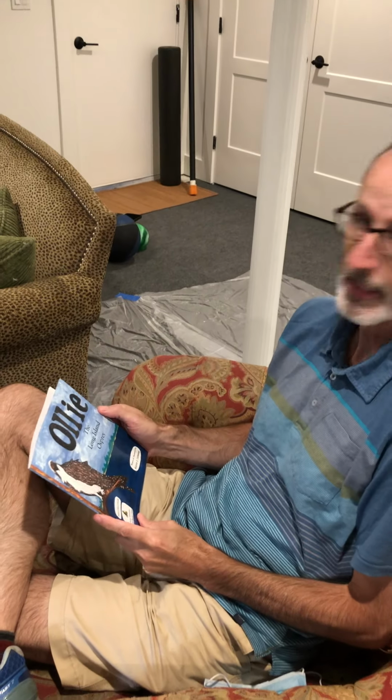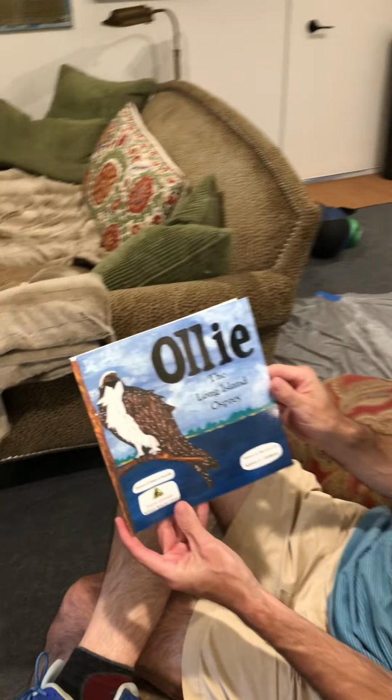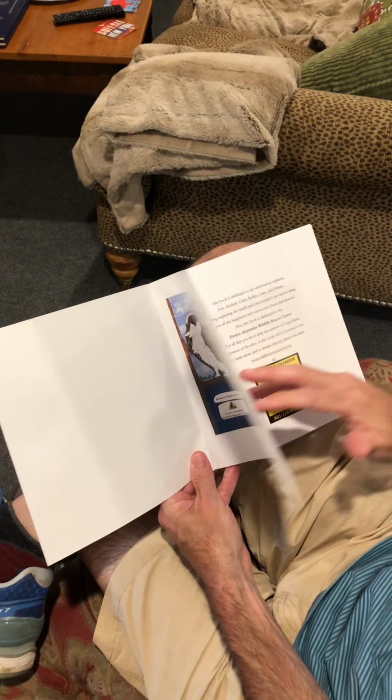Hey everyone, really excited to share with you a story about one of my favorite birds called the Osprey. And the title of this book is Ollie, the Long Island Osprey. So here we go. Ollie, the Long Island Osprey.